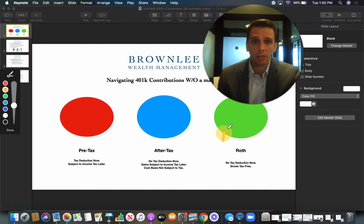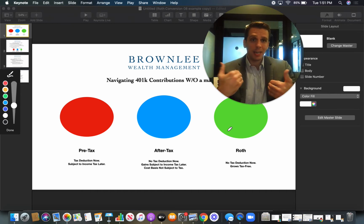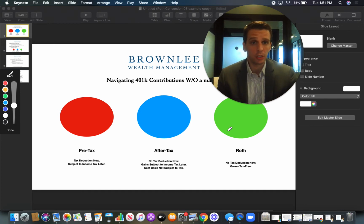With Roth, we see the exact opposite. We pay tax today, no tax benefit today, but it grows tax-free. And after 5 years and age 59 and a half, and as long as you follow both of those requirements successfully, your Roth assets are tax-free. You get to take them out without any tax consequences.